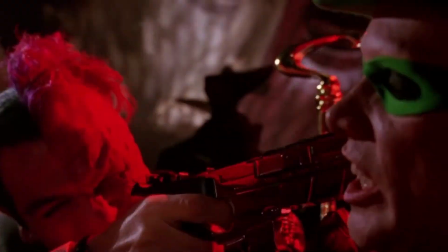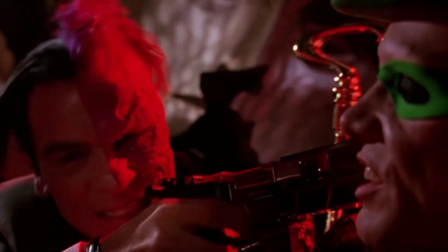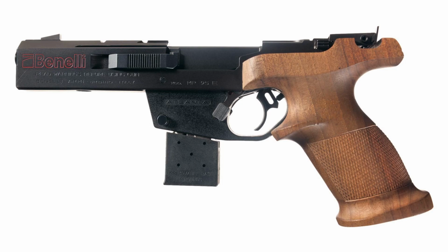The number 2 spot on this list, oddly enough, is going to go to a handgun from the movie Batman Forever. When Two-Face, played by Tommy Lee Jones, meets the Riddler, played by Jim Carrey, for the first time, he threatens him with a Benelli MP95E. The Benelli MP95E is certainly a beautiful, amazing, and highly accurate .22 Long Rifle target handgun.